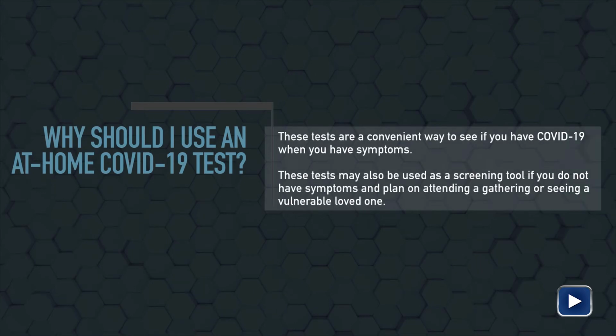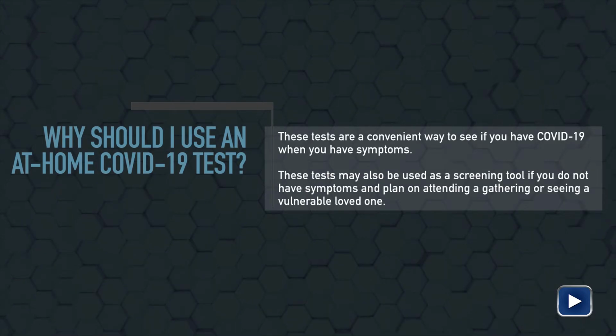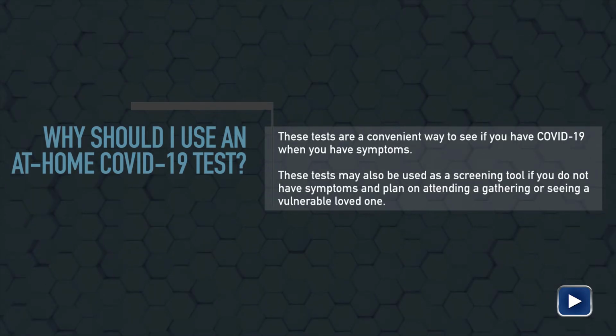What reason should I use a rapid at-home COVID-19 test for? These tests are a convenient way to see if you have COVID-19 when you have symptoms, and these tests may also be used as a screening tool if you do not have symptoms and plan on attending a gathering or seeing a vulnerable loved one.